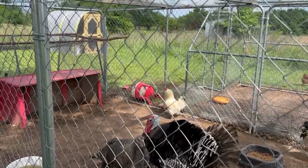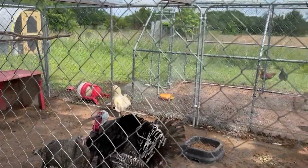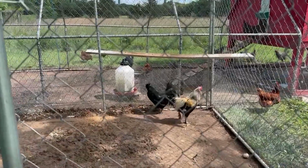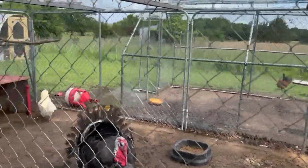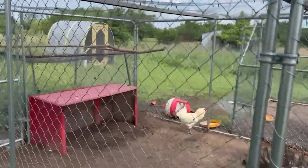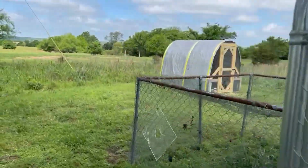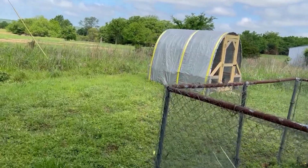And that Americana right there, that's Colonel Sanders. And of course, that is FDR. And they're both available. If you want some Americana roosters, they're available. I hear you, girl. It's springtime and the female turkeys are very boisterous.